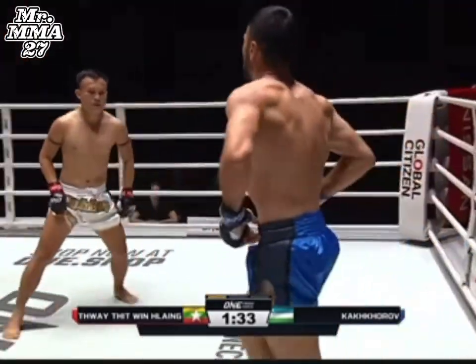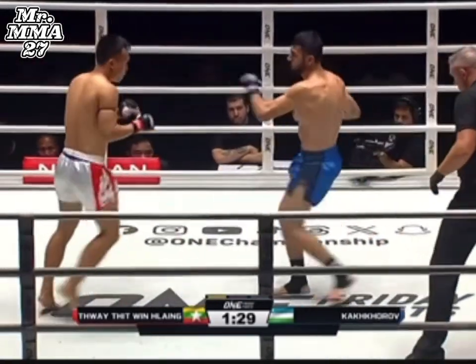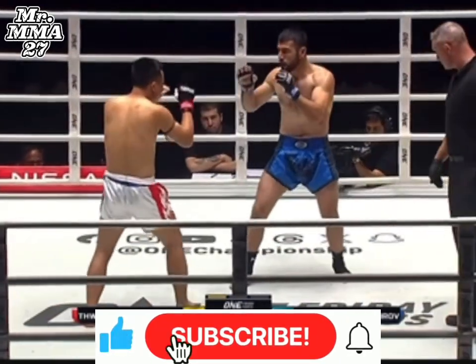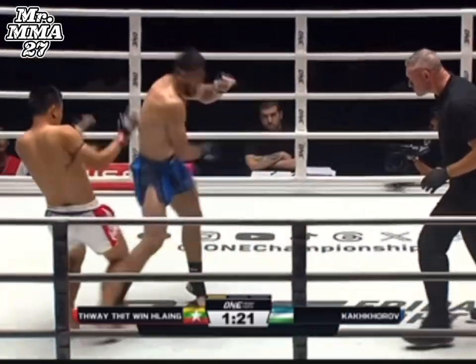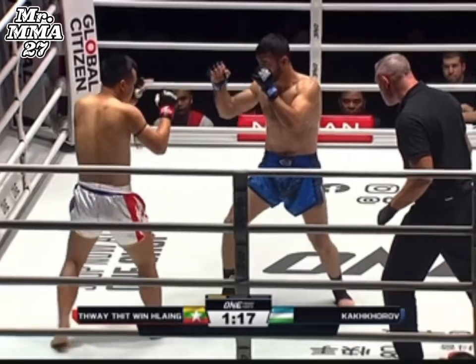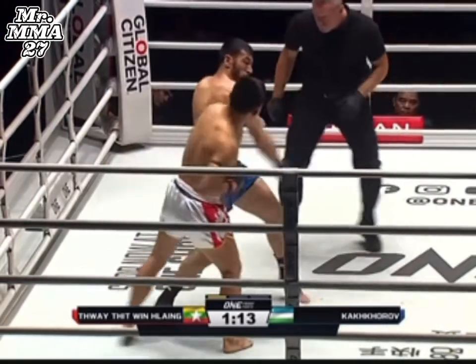Big left hand. Doing good work with that inside low kick, Brian. Touching the legs, but it seems like it's just sort of a distraction. Like, look at the feet, and boom, there are the hands. So many things you can do with a low kick. Exactly, Mitch. Do damage, get an opponent's attention downstairs, utilize them as feints to set up the hands.